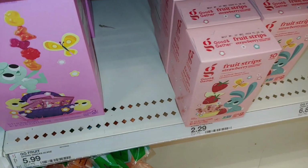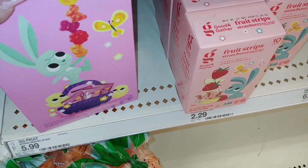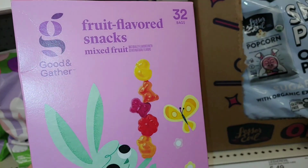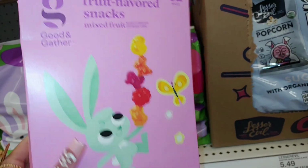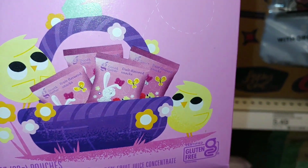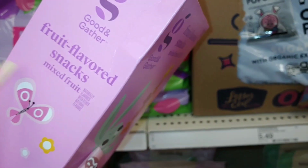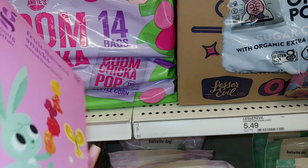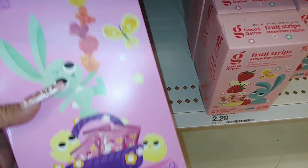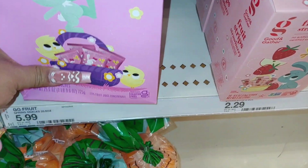And they do have the, this is cute little packaging on it. The fruit flavored snacks, 32 bags by Good and Gather. 32 pouches, individually wrapped. These are cute to add to, if you want to make baskets for different kids in the family or whoever, and you could just put these in there. Add a little extra touch of sweetness.